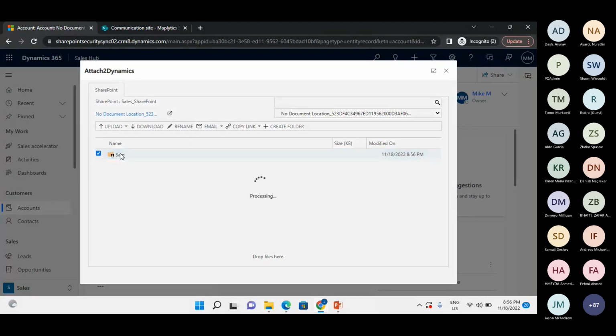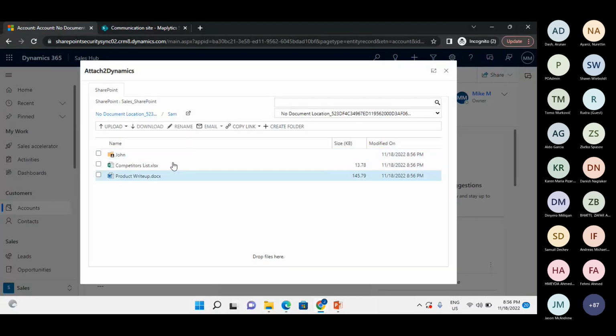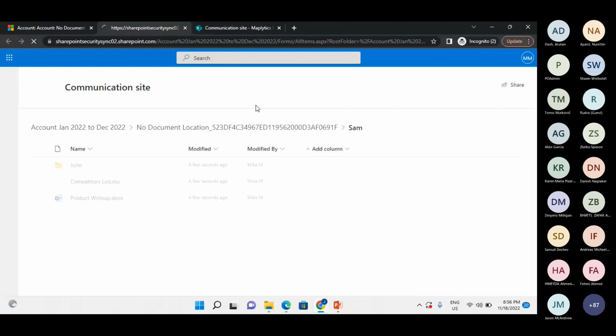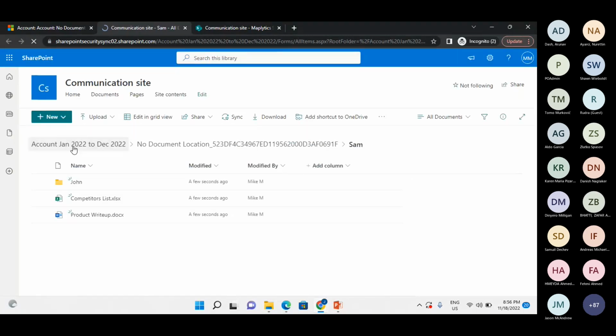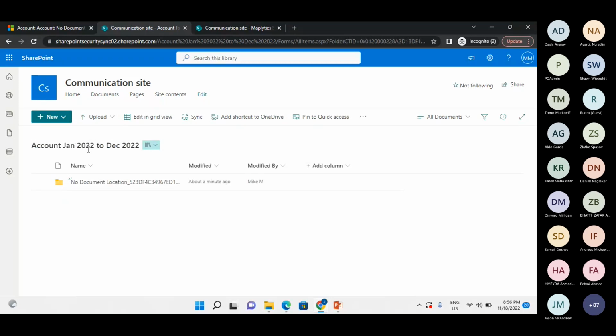I can even double click on it and see the file and the record using this UI, and you see the breadcrumb. If I click on it, it will open up the folders in SharePoint. So you see now, inside the account, January 2022 to December 2022, this is the document location, the folder structure which we have created with the help of our create custom folder structure. So this has been created in SharePoint.